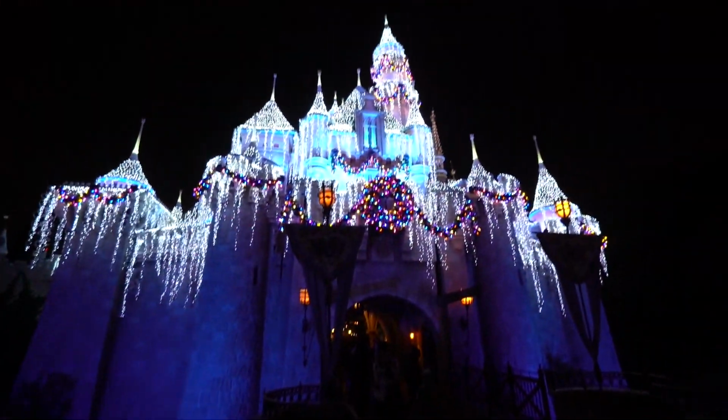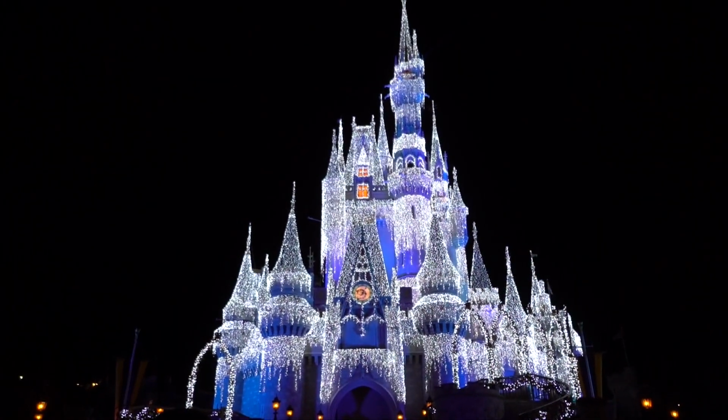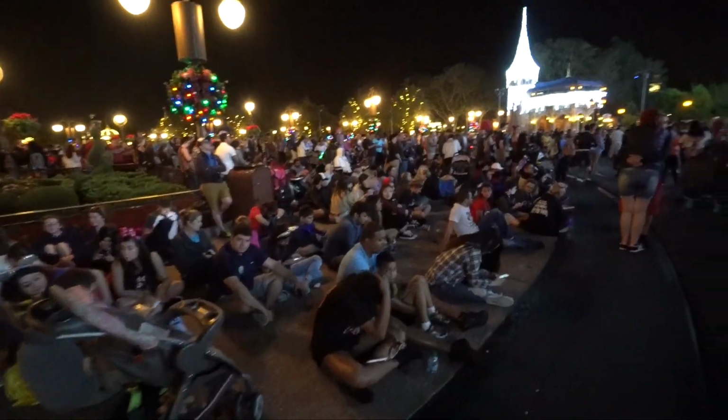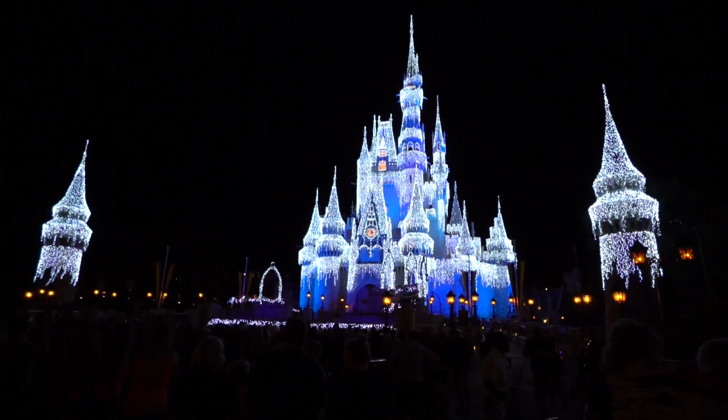You know, Disneyland's Christmas Castle is certainly an awe-inspiring, beautiful sight. But I know a bigger one. Feast your eyes on this. That's right, just 1 month later, and we're back at Walt Disney World. That right there, that is a beautiful sight. Cinderella's Castle at Christmas. Are you surprised?